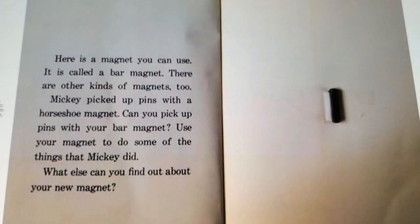Here is a magnet you can use. It is called a bar magnet. There are other kinds of magnets too. Mickey picked up pins with a horseshoe magnet. Can you pick up pins with your bar magnet? Use your magnet to do some of the things that Mickey did. What else can you find out about your new magnet?